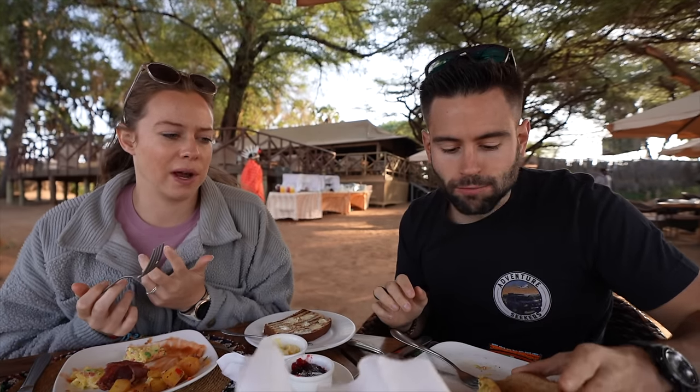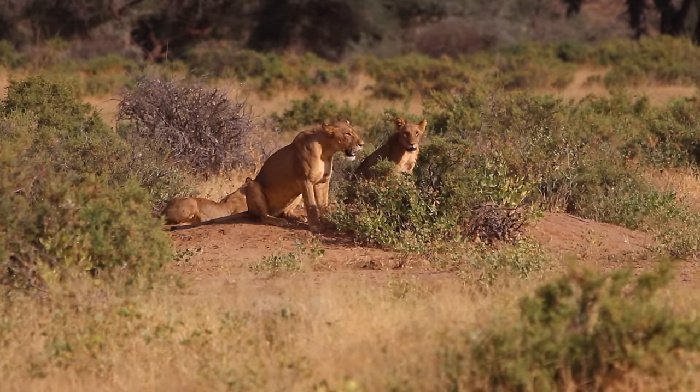Speaking of favorite parts, I did really enjoy yesterday when we found the lions literally like 150 meters from our tent. That was cool. I think that's what caused the ruckus last night. Most likely. I'm not fully sure.